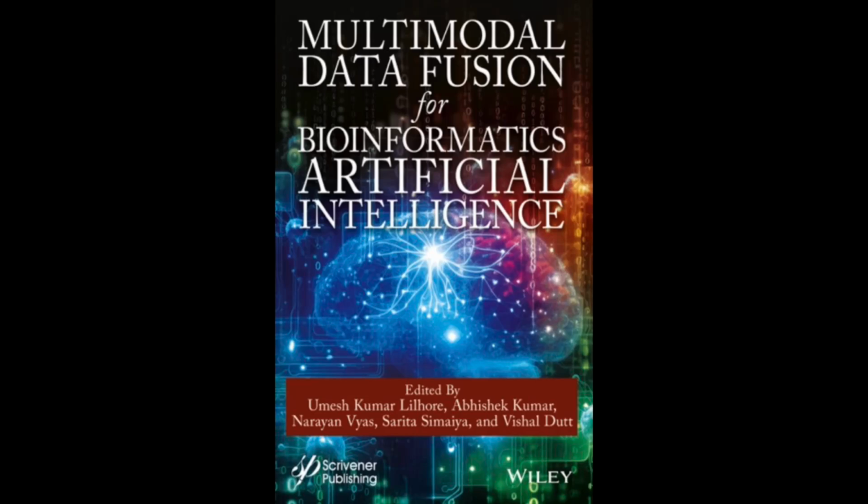All right, ready for another deep dive? Today we're going to be exploring how AI is being used to unlock the secrets of biology, specifically by fusing different types of data. We've got a whole stack of research papers, excerpts from books, presentations, all about how AI is changing the game in bioinformatics.